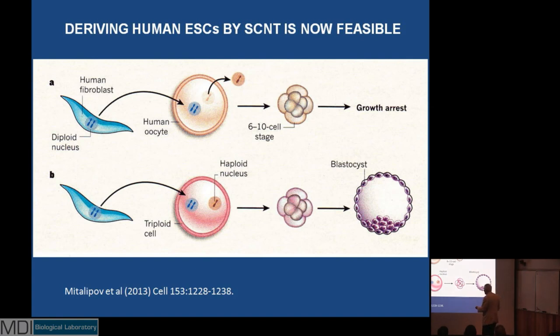Just recently, in 2013, Tachibana et al. discovered that if you leave the egg nucleus in and then transplant the diploid nucleus of the donor, you now have a triploid cell, a cell with three sets of chromosomes instead of the normal two, but this will form a blastocyst. So that tells us that the egg nucleus is necessary to produce certain kinds of factors that can ensure the survivability of this dividing egg.